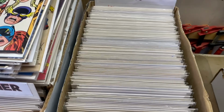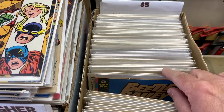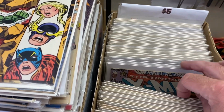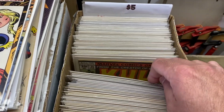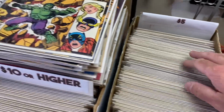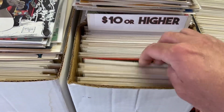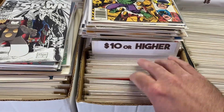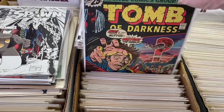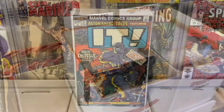There was some good stuff in there, but he had some Bronze Age books that I really wanted to focus on. He had some Bronze Age horror that I had my eye on, some books that I needed for my collection, and just some books that I wanted. And I'm so happy to be able to trade books that I don't want for books that I enjoy and that I want in my collection. So he had his Bronze Age horror stuff here, and I saw a couple cool Marvel ones like this Tomb of Darkness, a few books that I really wanted. So let's see what we trade for.